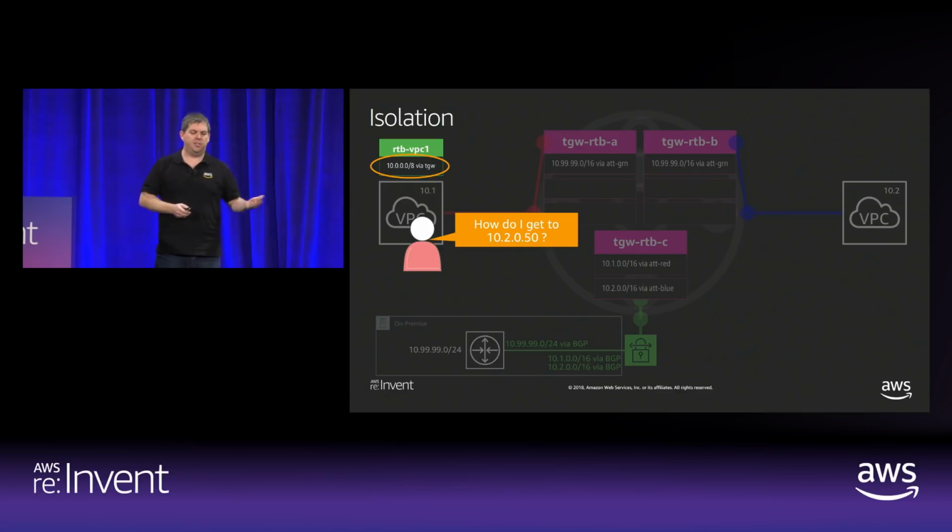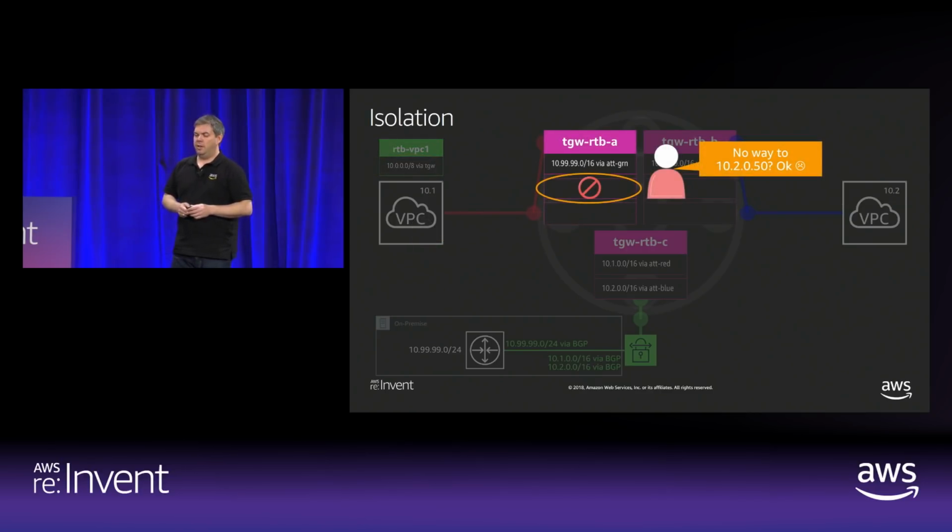So if we put Dave back into his VPC here at 10.1, and we say, I want to get to 10.2, the other VPC. So remember, the first step here is to look at the route table inside the VPC. We're going to follow that, and we're going to end up at the Transit Gateway. Now, the route table that is associated with this attachment doesn't have an entry in it for 10.2. We didn't propagate from the 10.2 attachment into this particular route table. So at this point, there is nowhere for Dave to go. The packet drops there, we stop. So in that scenario we built, we actually already have isolation between these two VPCs, but the ability to share that VPN connection back to the on-premises environment.